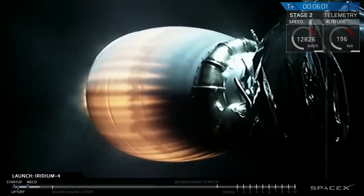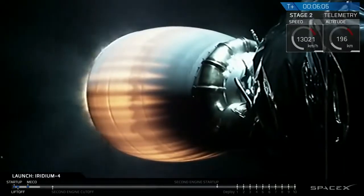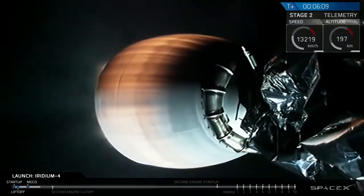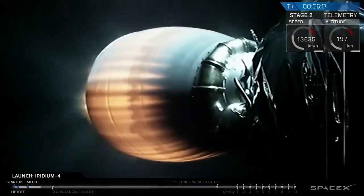T plus 6 minutes into flight. Falcon 9, second stage carrying 10 Iridium Next satellites, is currently west and south of the tip of Baja, California. I hope that everybody in Southern California had a great view of the launch this evening. We've had clear skies, the rocket launching about half an hour after sunset.